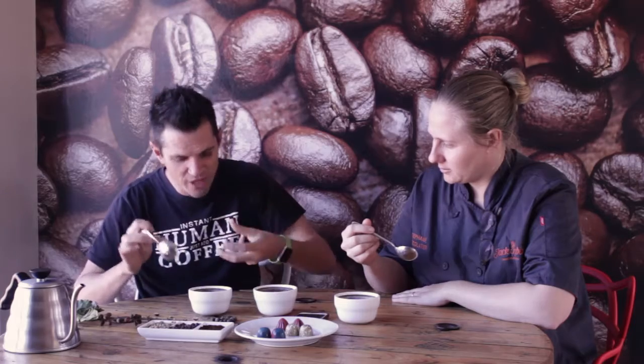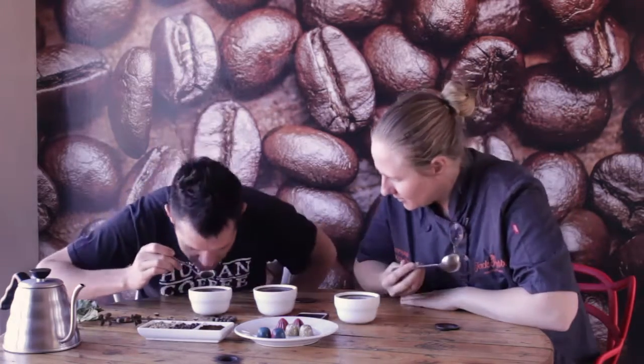But first off, we're going to break the crusts. As we break the crust, I want you to smell the aromas that come out of the coffee as soon as we break the crust. So you're just going to push your crust away with your spoon. But as soon as you break it open, you want to smell the aromas that come out.